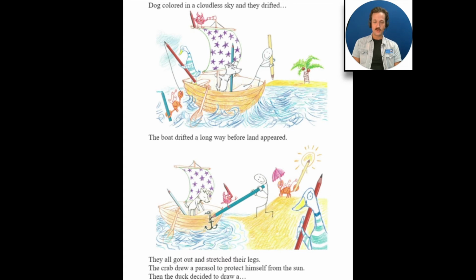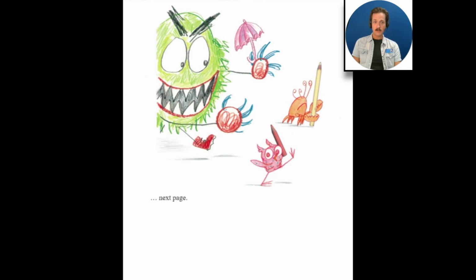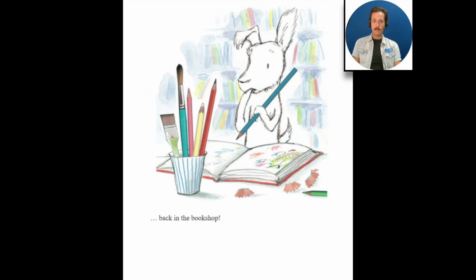They all got out and stretched their legs. The crab drew a parasol to protect himself from the sun. Then the duck decided to draw a monster, and that spoiled everything. The monster chased them all the way around the island and on to the next page. Then Dog had a brilliant idea. He quickly drew a door and leaped through it. On the other side, he found himself back in the bookshop.